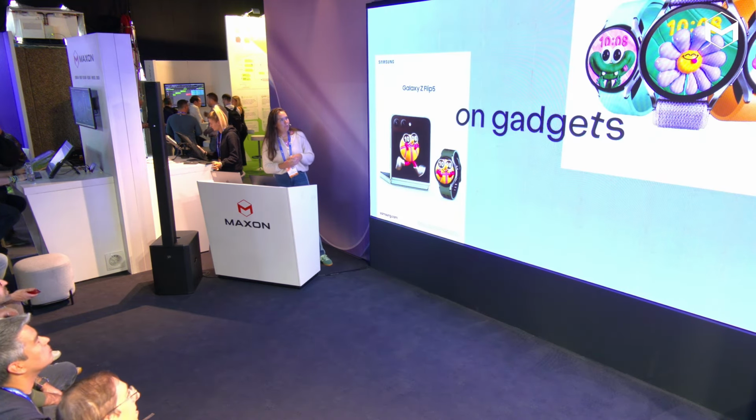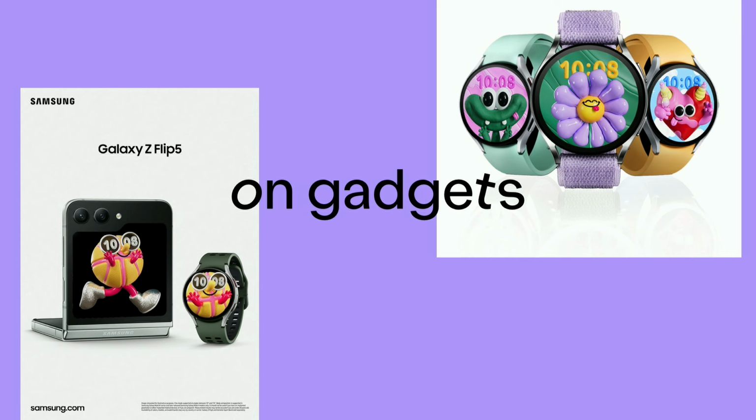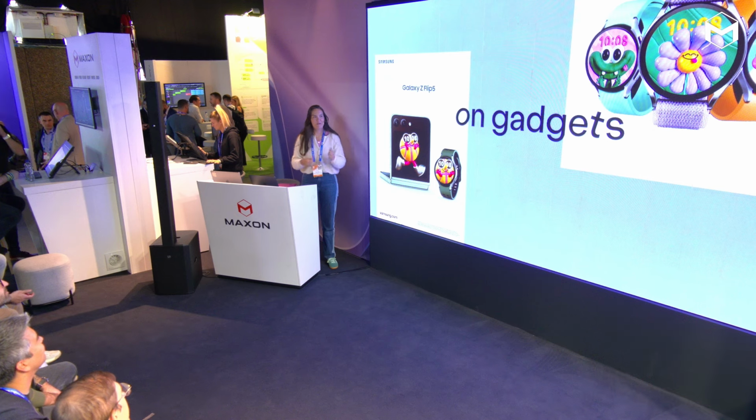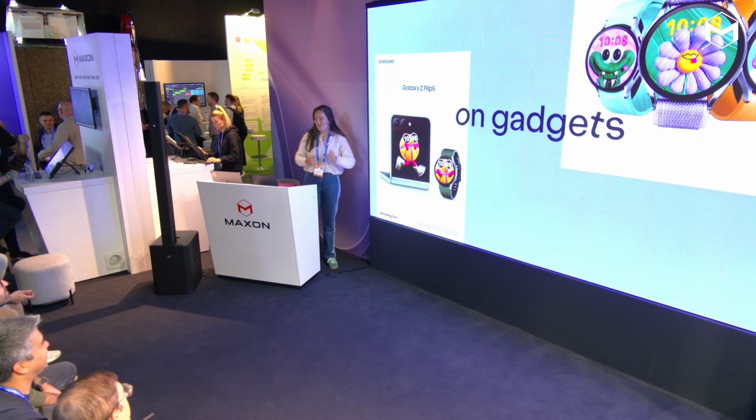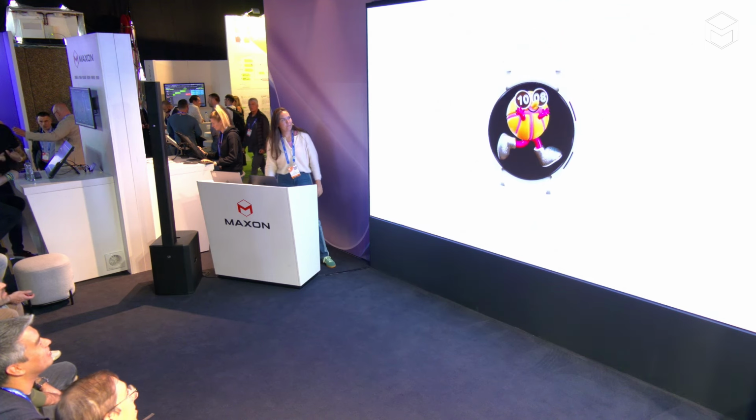Also on gadgets, I designed some characters for Samsung. And it was really cool. For example, this one, if you have the new watch and you go, for example, for a run, this guy will run on your heart rate pace. So it's really cool, if you go faster, then the guy starts running faster as well. So that was a really, really fun one to work on.